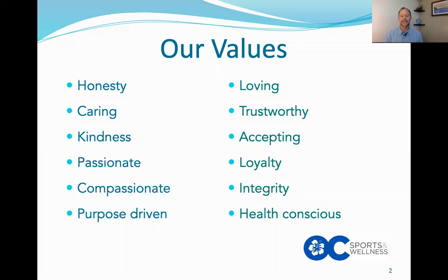Before I begin and talk about direct primary care, I'd like to share the values of our clinic. They are honesty, caring, kindness. We're passionate and compassionate. We're purpose-driven. We're loving, trustworthy, accepting, loyal. We act with integrity, and we're very health conscious. We are looking for patients who share similar values as we do.